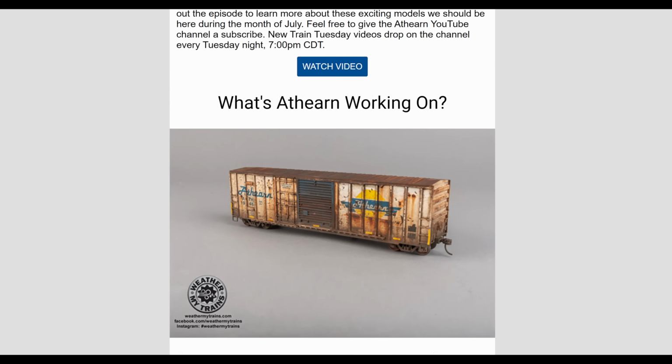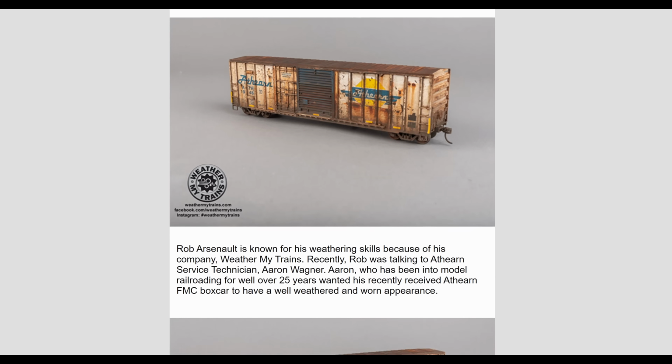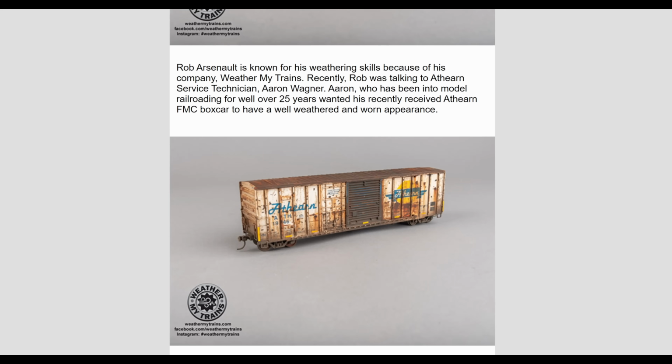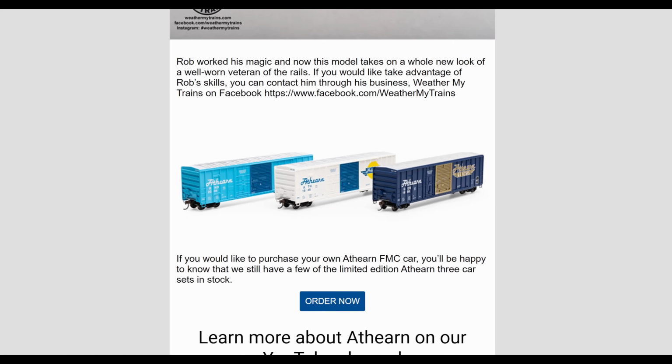And here are some quick product shots. Here's a nice one weathered by Weather My Trains. Really like Rob's work. This is one of their Athearn labeled boxcars. If you'd like to purchase some of those cars, you can grab them from Athearn directly.